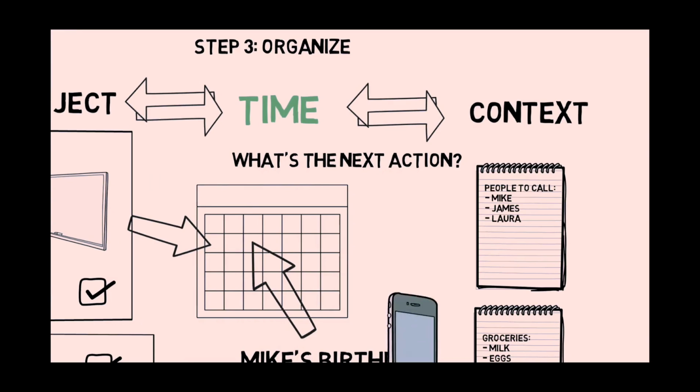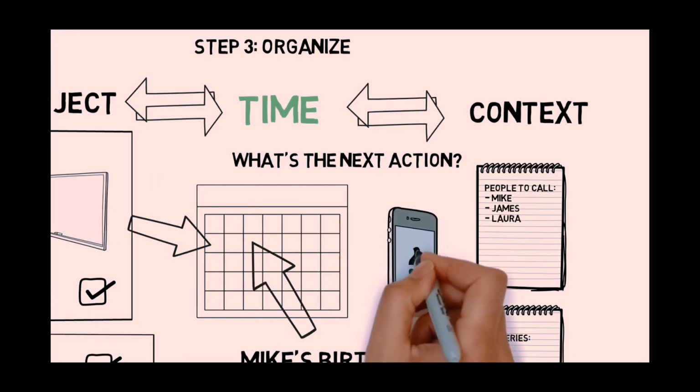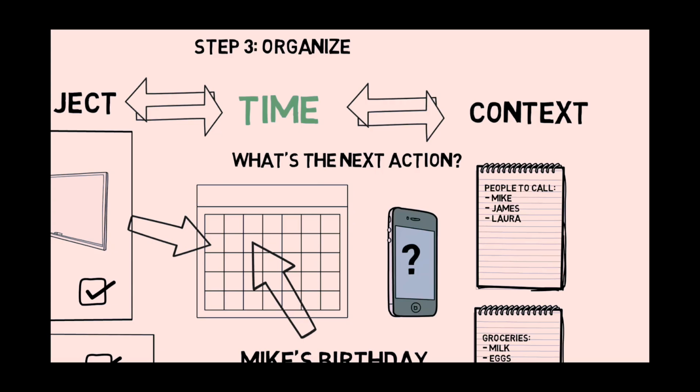If you sit down to call Mike for his birthday, but you don't have his number, you aren't being very efficient. The next action should have been find Mike's number, not call Mike. Asking yourself that question, what is the next possible action, will help you sequence things much better, and it's going to help you be much more productive.